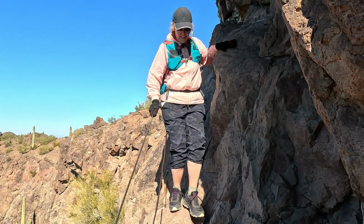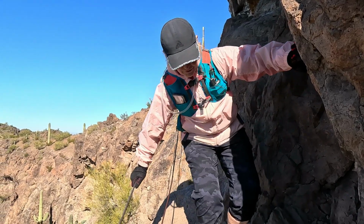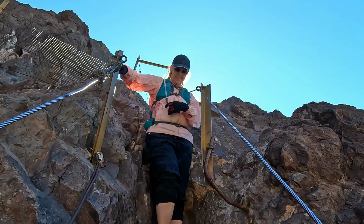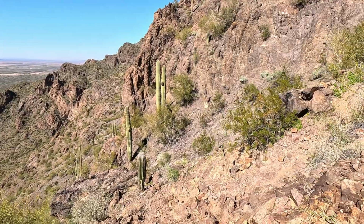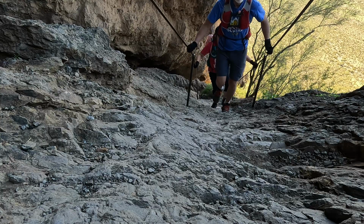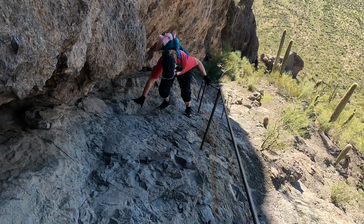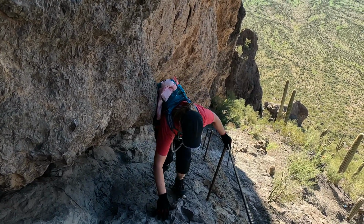Wow. It's so steep. It's way steeper than it looks. Glad to have these cables. You're kind of glowing. Shaking. My heart is beating like a jackhammer. You are pretty amazing.